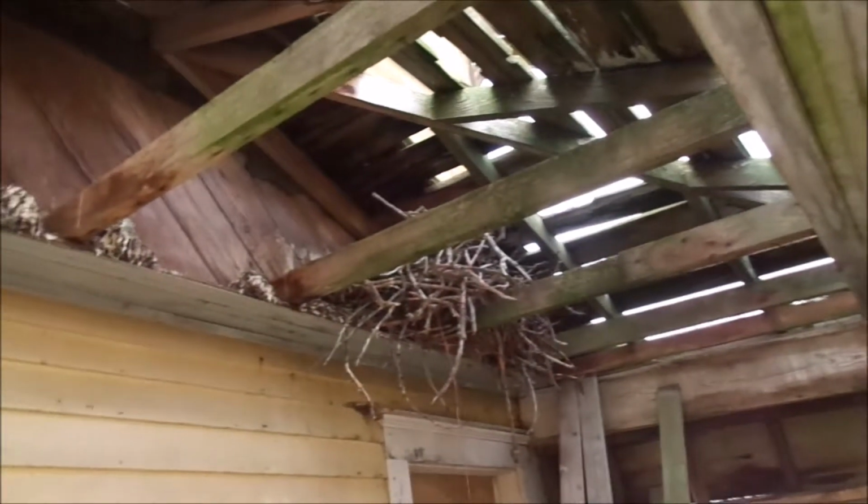Yeah, I'm pretty sure this is a hawk nest. Hawks are everywhere out here.